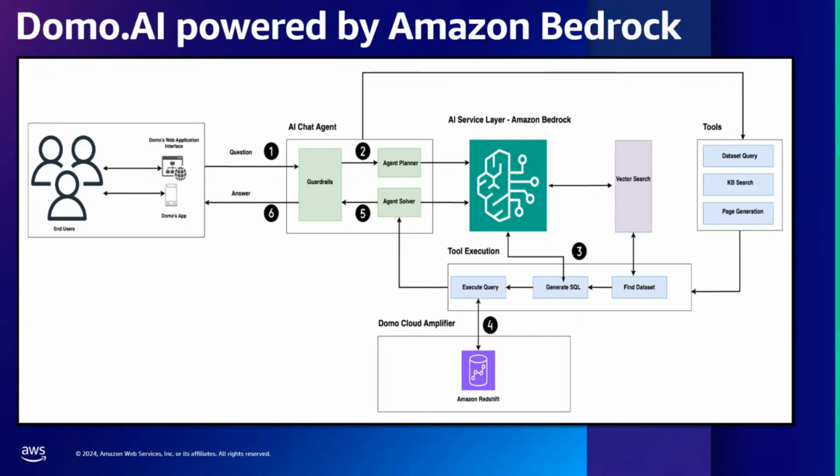Finally, the user gets the answer to their question and some nice visualizations to go along with it. I know in the earlier video you saw what Jeremy showed. You get an answer in a couple of seconds, right? But this is everything that goes on behind the scenes. So thank you for bearing with that.